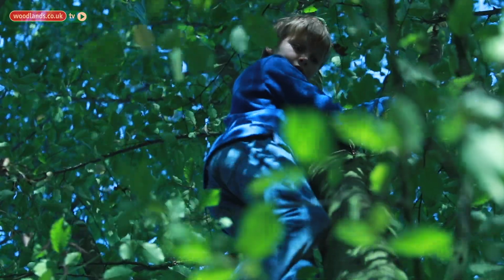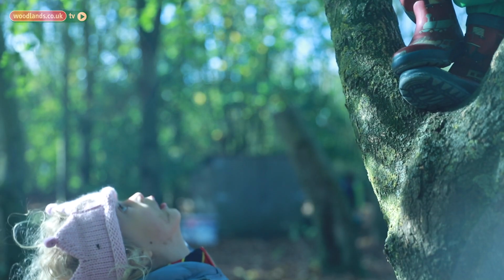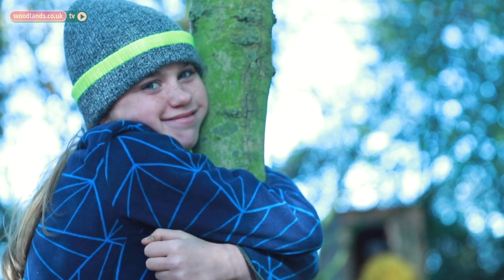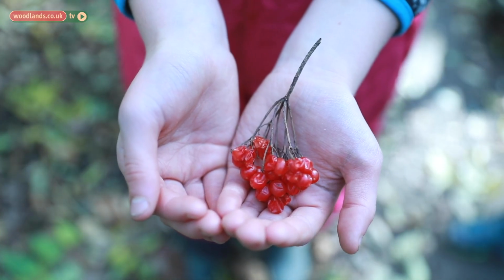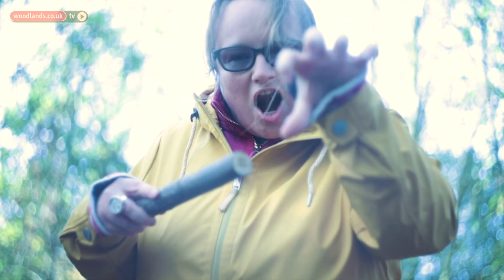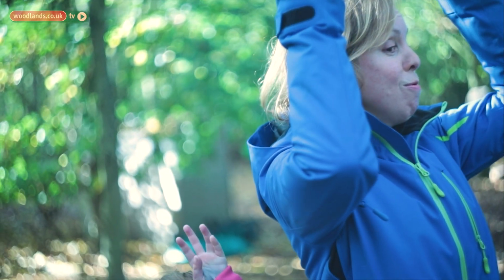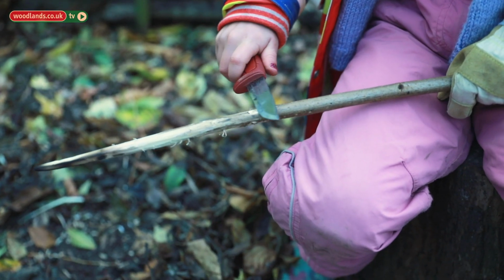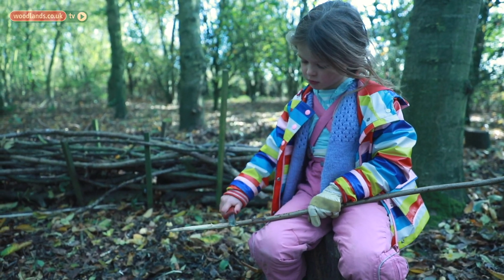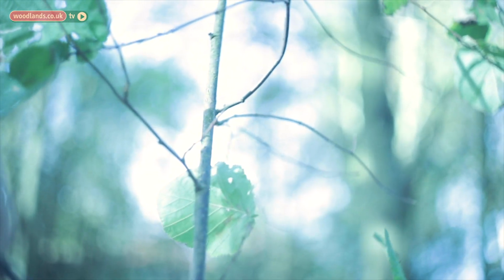There are three things based on Earth education principles. So it's about looking after yourself, looking after each other, and looking after the woodland. And we try and leave the woodland as we found it. Forest School is very much not focused on an end product. It's all about the process. So I think it's a great opportunity to develop children's creativity.